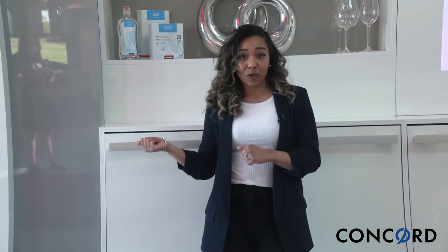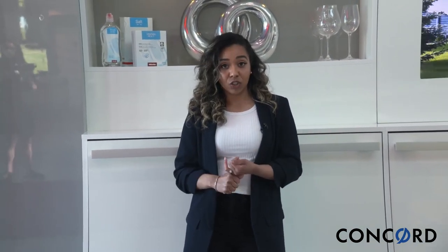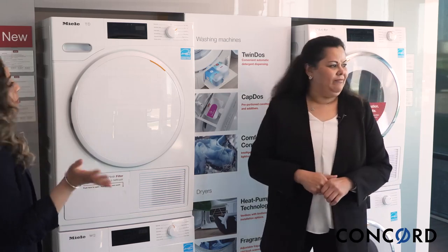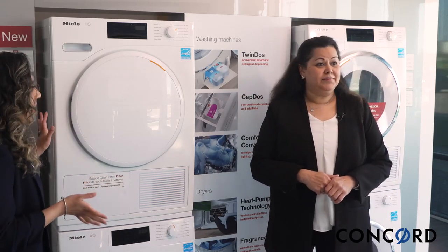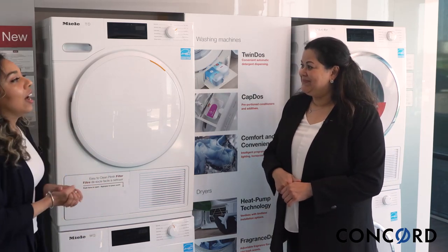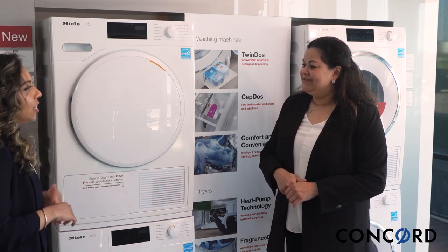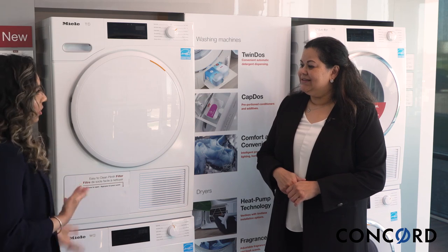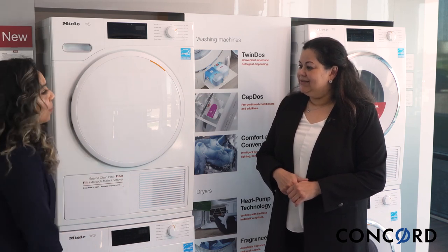So now we're going to go into the laundry washer and dryer set. There we go. Hi, back. Amazing. Okay, so I'm so excited for this set. I have a lot of clothes and silks and wools, so I really want to get to know how this laundry set works and what you can tell me about it.